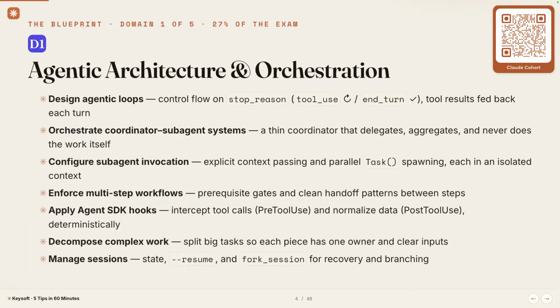So the first domain, and I'm off screen so that the portion of the slide is not cut off that you all need to read. For the first domain, it's agentic architecture and orchestration. And so this section is all about designing that agentic loop and how you control the flow. And it's also about multi-agent architecture. So coordinating systems where you have one main coordinator agent that then spawns sub-agents to do specific tasks.